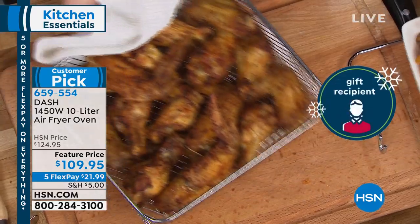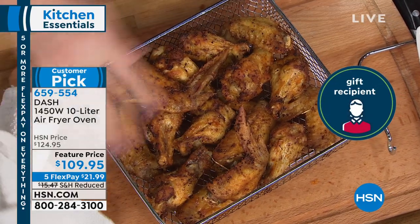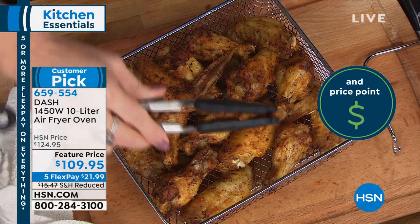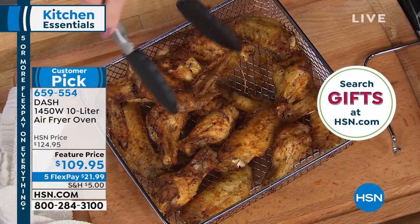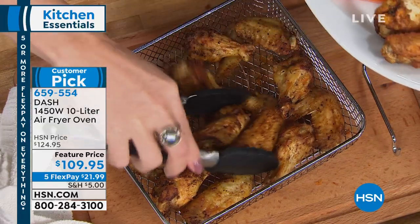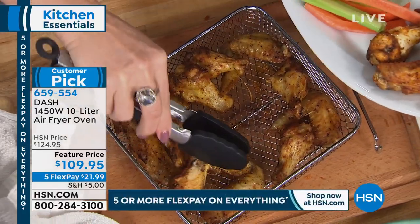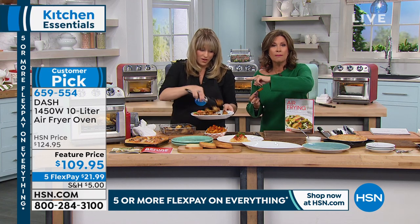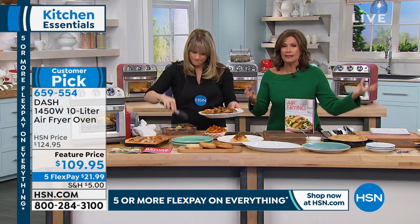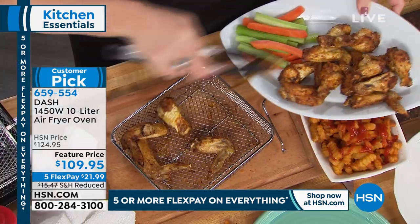And again, we have just extended our holiday returns. We have just instituted that today. So you have until the end of January to make a final decision on this. So you can get this home, do all your wings for your games, you can do this for all of your holiday cooking. You can do it if you have a party and you just want to keep things warm in it. Keep it warm while you're doing your Thanksgiving dinner or whatever, and it's like, oh, I got too many things.